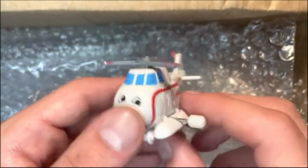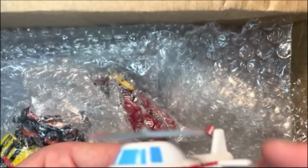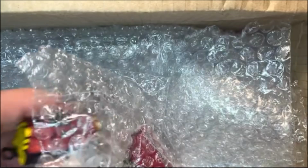Is this, oh wow, okay, let's see here. We have Capsule Harold. I definitely have never had one of these guys. Oh, wow, his propellers move with his wheel. I didn't know that. That is so cool. Alrighty, Harold the Helicopter now joins the fleet. What else do we have in here?